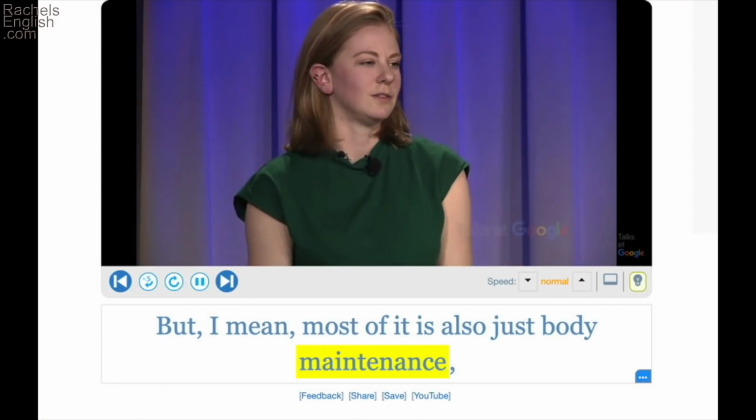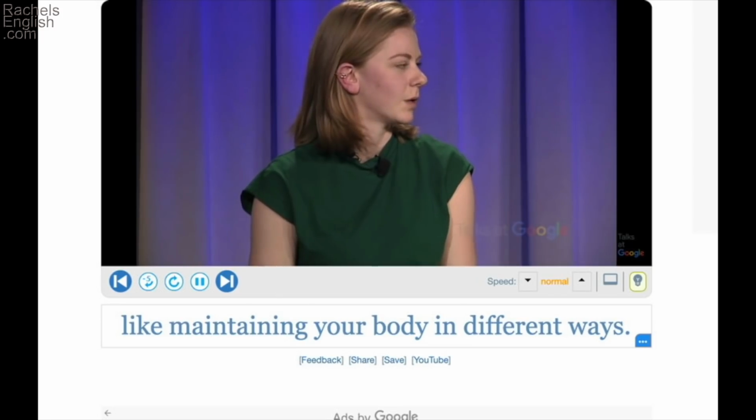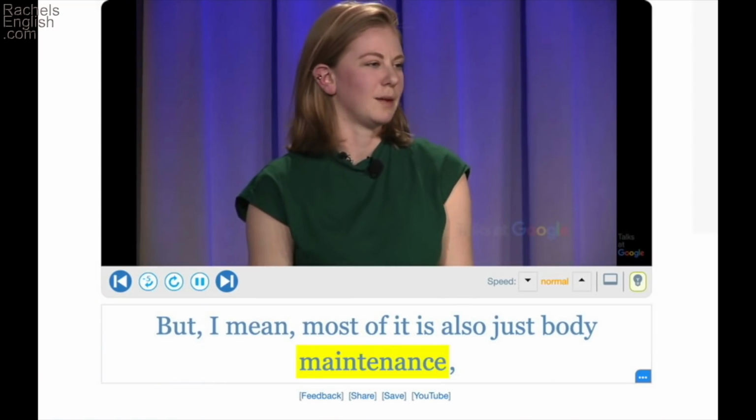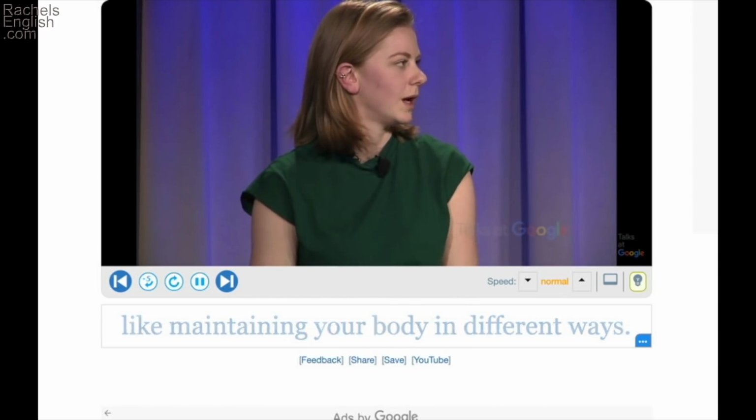Let's see another example. But I mean, most of it is also just like body maintenance. Like maintaining your body in different ways. Taking care of our bodies. What does that look like? Healthy eating, exercising, getting enough sleep. These are the basic parts of body maintenance. Let's look at another example.